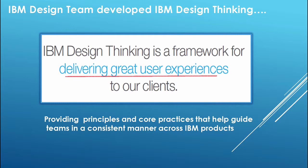So this team that Phil Gilbert assembled, they developed something called IBM Design Thinking. And it's certainly based upon the practices and principles of design thinking that we read about in the industry. But IBM Design Thinking is a framework. So they've given us a framework for helping us to deliver great user experiences to our clients. And really, it's about providing principles and practices that can help guide us, all the teams across IBM, in a consistent manner when we're developing our products.